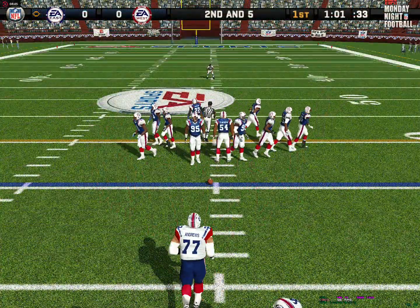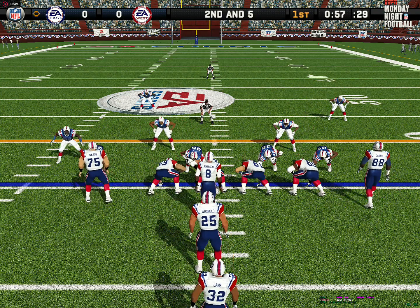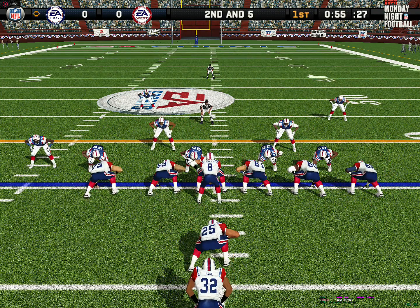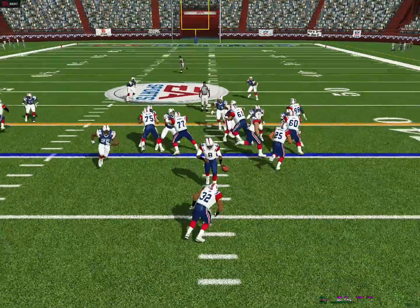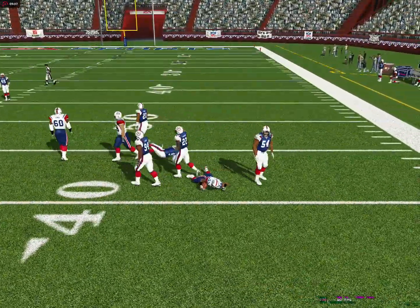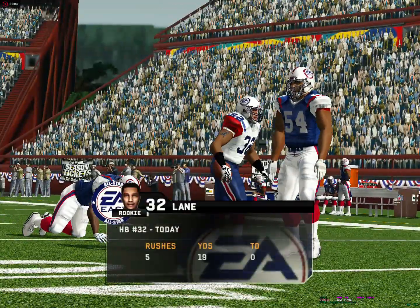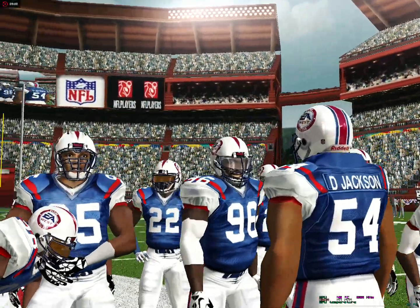It's second down and five to go. Ball on the 35-yard line. The home team come out in a 4-3. Robinson sends a man in motion. Is there for the tackle at the 42-yard line. Good execution there, John. The blockers sold it, and the back did the rest.